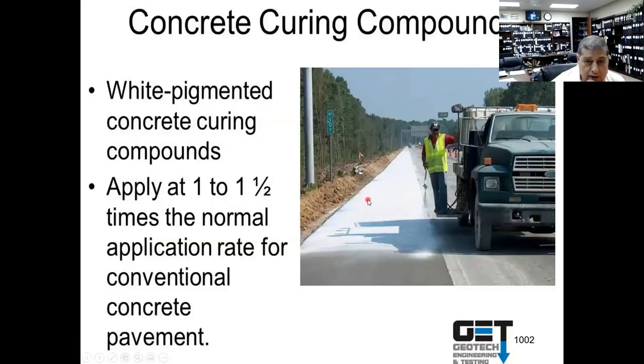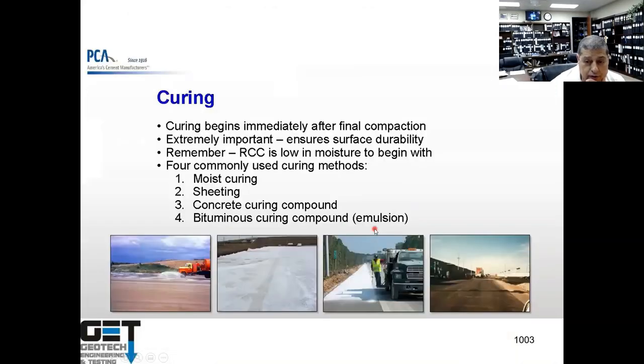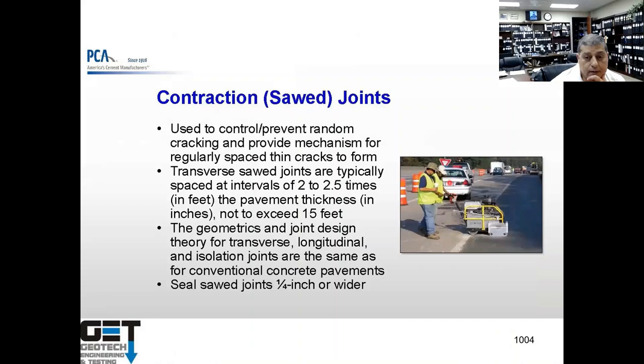After placement, you go out there and put concrete curing compound on it. You can spray on it, or you can put plastic sheeting on it. You can put water on it all the time, or you can put some kind of asphalt emulsified stuff, which I don't recommend, some kind of bituminous curing compound. But you got to cure it right away. And then within 8 to 12 hours, usually, you put in control joints, no more than 15 feet spacing.